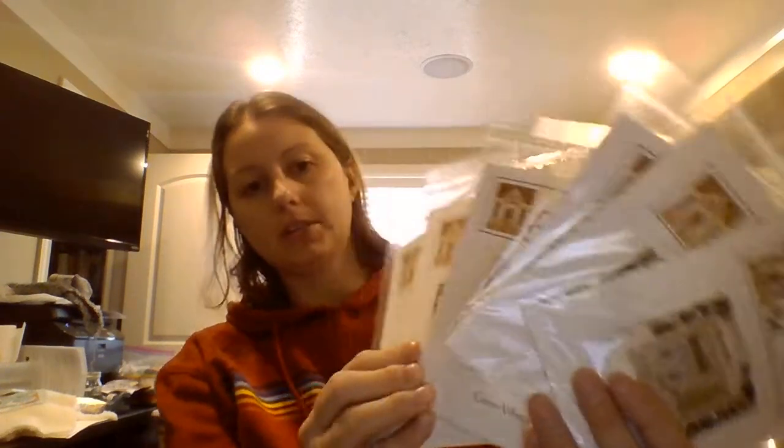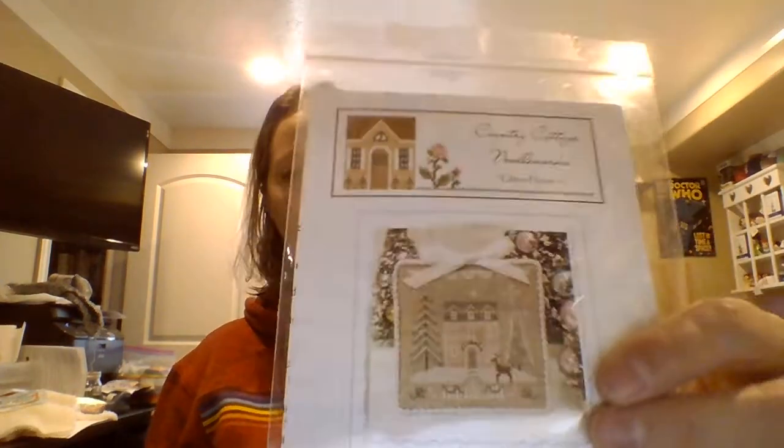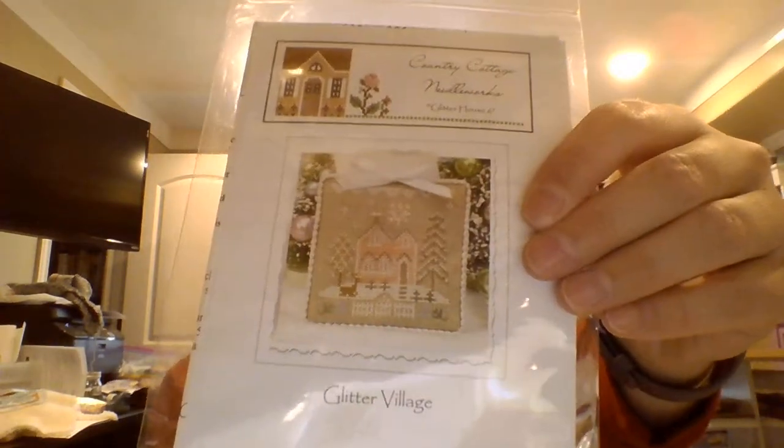So these are the first six. I'm gonna do them all on one. So we've got Glitter House 1. I mean, these are pretty. Glitter House 2. Glitter House 3. And 4. And 5. And 6. I think there's like 9. So I just have to pick up the rest, but I'll have time to do that. But I'm gonna do them all as one.